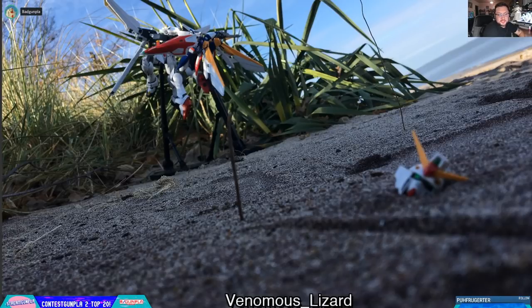High percentage of interesting shots in this top 20 I'm noticing, Sixer. Yeah, there's a lot of unique compositions, and I think a lot of that came down to the restriction of it being in public. People had to get creative, and the people that did definitely did. There's a lot of really good shots in this one, and I'm super proud of it. Including the next one from Gurgle.